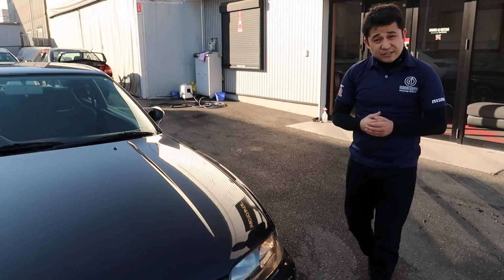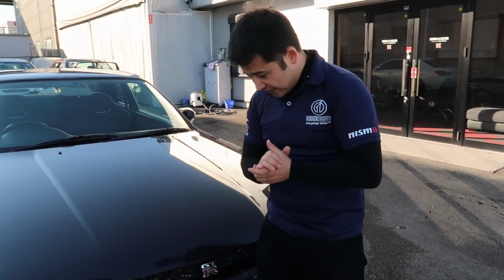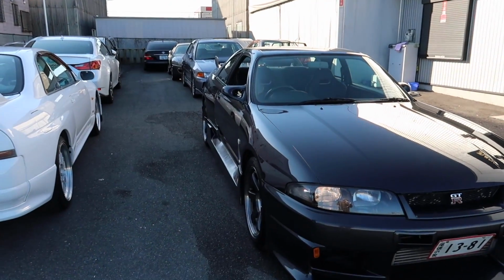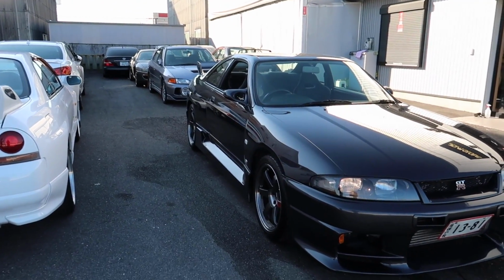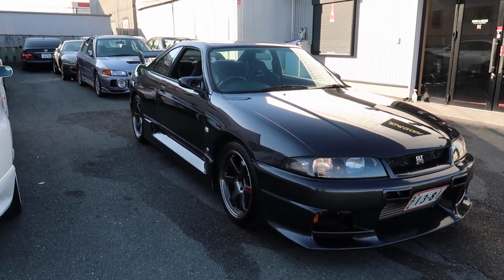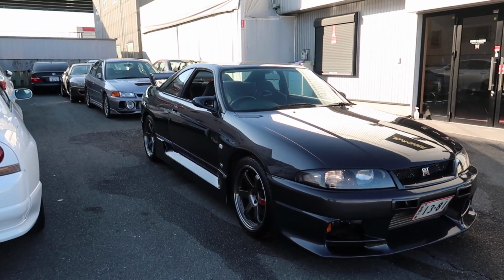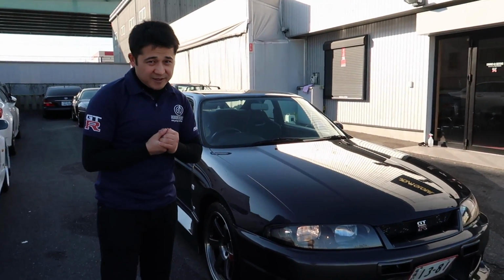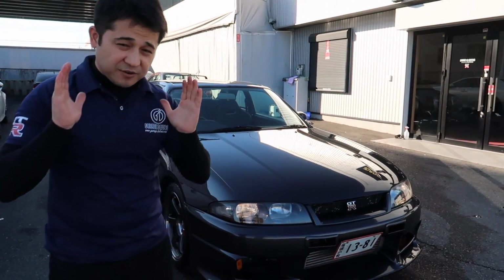Ryan will be receiving his car in March 2020, delivered to him in the USA, and I'm sure he's going to be such a proud owner of this super rare color KN6 GT-R R33. So ladies and gentlemen, I will be doing another video today, which is going to come right after this video. But for this one, we're going to wrap it up here.